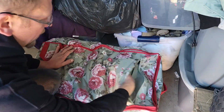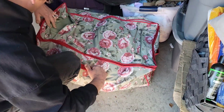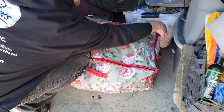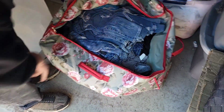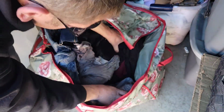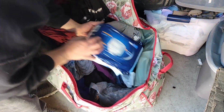This is kind of a strange bag here. And I mean, it's definitely big, it's heavy. Now we gotta find a zipper. Must be on this side right here. Here we go. More clothes, but you never know. Man, look at all these jeans, shoes, boots, clothes, and diapers. Okay.